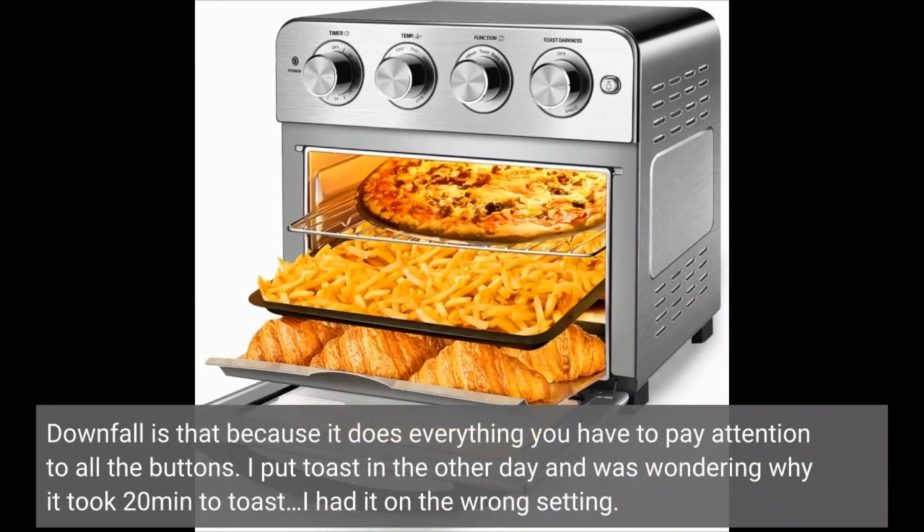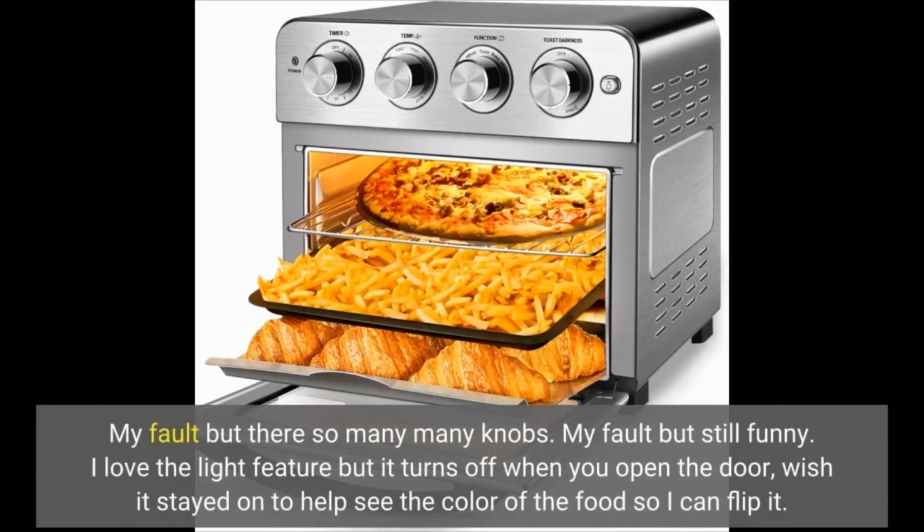Downfall is that because it does everything, you have to pay attention to all the buttons. I put toast in the other day and was wondering why it took 20 minutes to toast. I had it on the wrong setting. My fault, but there's so many knobs. My fault, but still funny. I love the light feature, but it turns off when you open the door. Wish it stayed on to help see the color of the food so I can flip it.